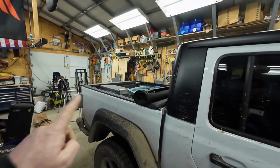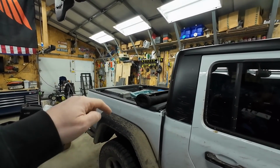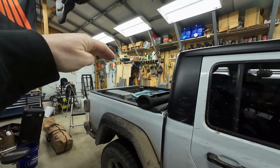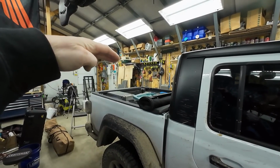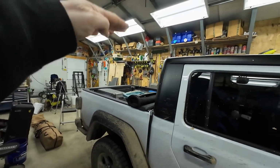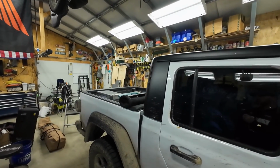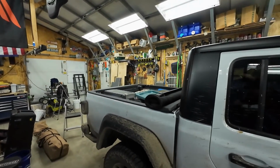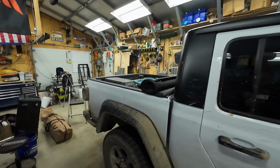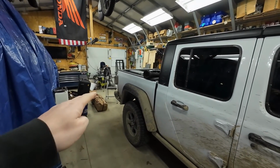I would say the back, I got it narrowed down to an Alu-Cab, just a topper. I think they call it the Canopy Camper or something like that. The canopy something, I don't know. They call their stuff weird. So the canopy, I think it's going to be the Alu-Cab. And then a rooftop tent eventually. But I got the tent coming for now, so that's going to be it. The back bumper is going to be somewhere, I don't know when.